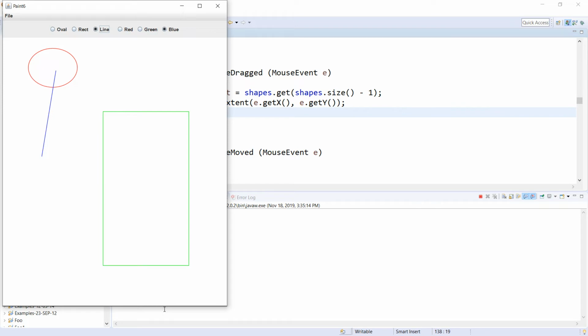Why did you set the instance variables to 0? Okay, he's asking, why did I set it to radius 0 when I first click, which creates an oval with radius 0? Well, because until you drag, that oval doesn't have a radius. So when I first click, I want something of radius 0.